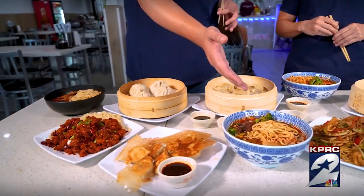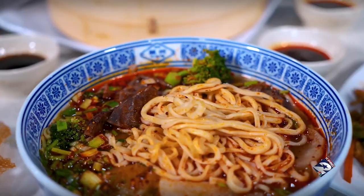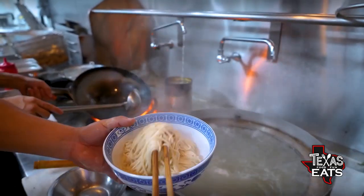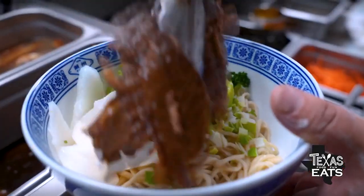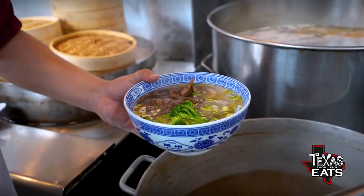This one, right in front of us, you said is your top-selling noodle bowl. What's the name of this one and what's in it? This is called our house spicy beef noodle soup. We have a beef broth that is made on a daily basis, along with the braised beef. It's beef that is cooked all the way through.